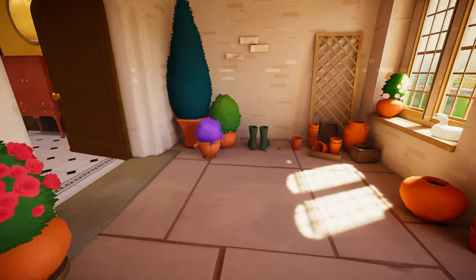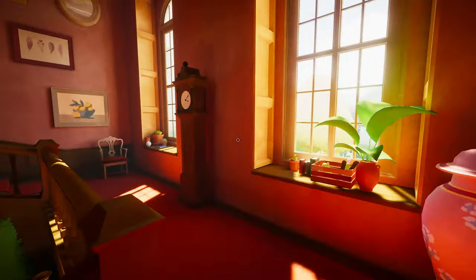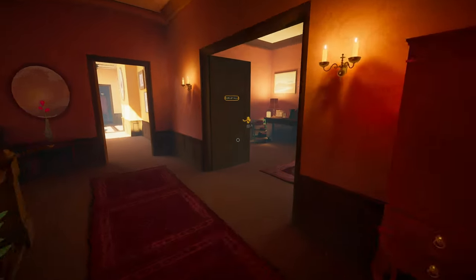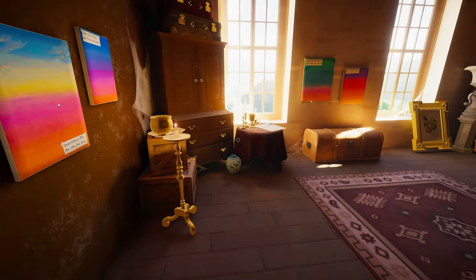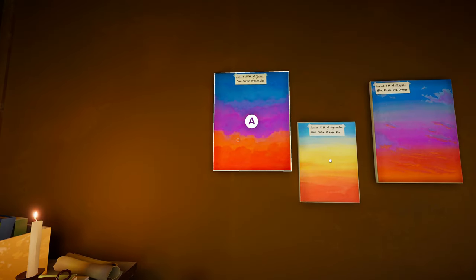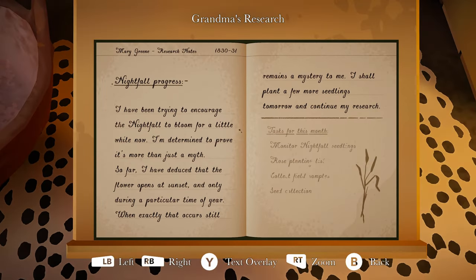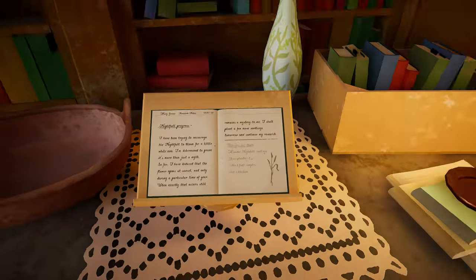Okay, so we gotta figure out what's going where. I know we have those night paintings that the grandma was doing in her vault. But we gotta figure out what goes with what for that plant. Like, which one is it? Nightfall progress. 1830 to 1831. This is, okay, let's see. Is there a month? Task for this month, monitor nightfall seedling. And research notes, I've been trying to encourage nightfall bloom for a little while now. Determined to prove it's more than just a myth. Exactly how it occurs is a mystery. Okay, so that's not helping.